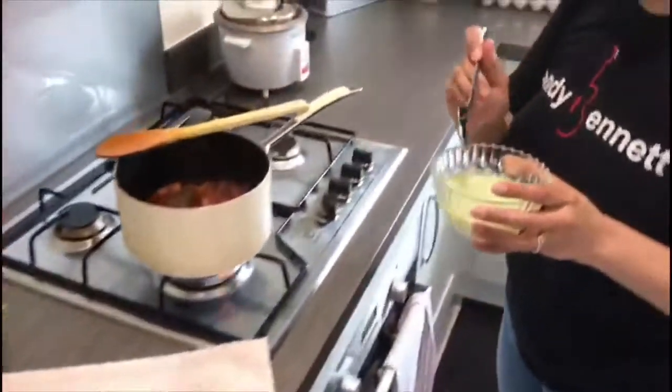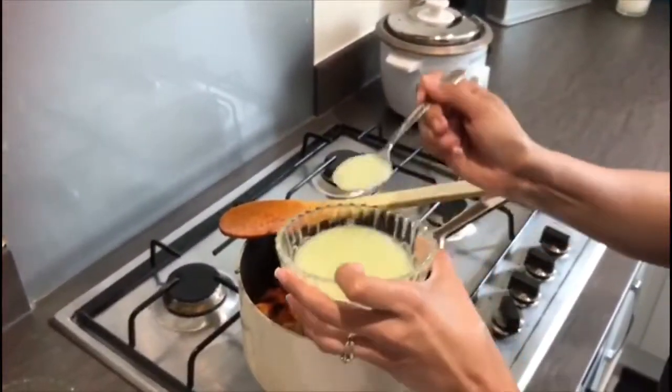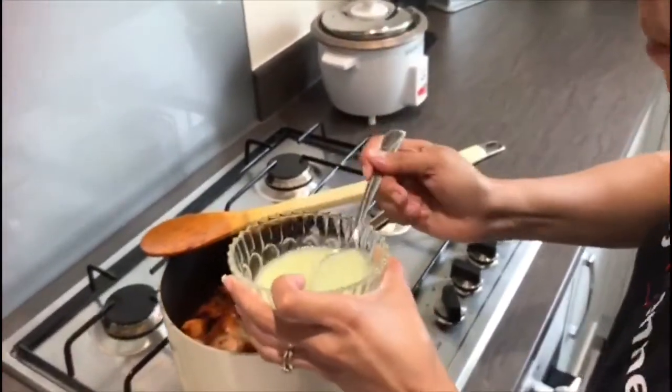Okay, so, next. We need to put some ginger and garlic paste. Ginger and garlic paste, freshly done, beaten in a pestle and mortar, which is over here.